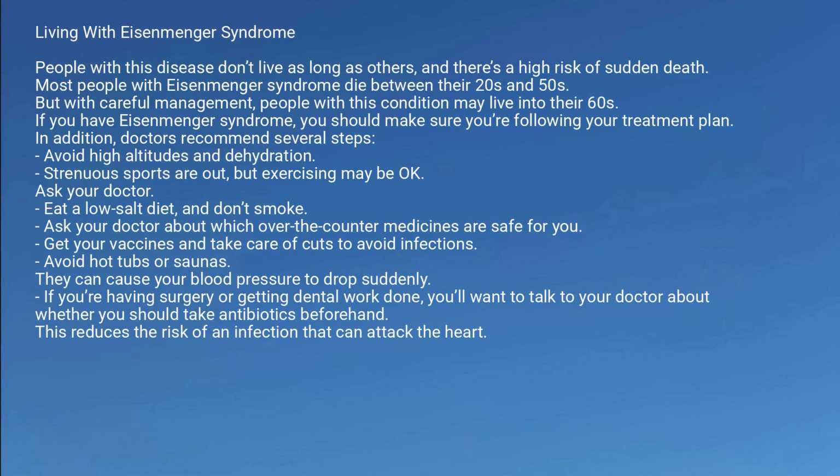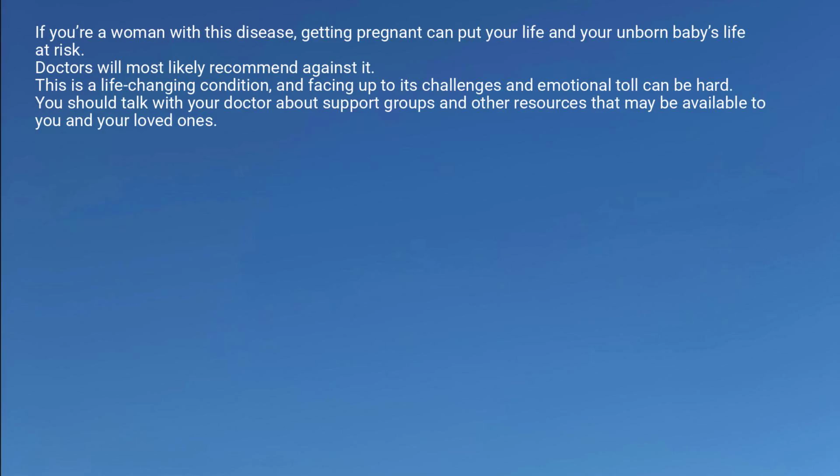If you're having surgery or getting dental work done, you'll want to talk to your doctor about whether you should take antibiotics beforehand. This reduces the risk of an infection that can attack the heart. If you're a woman with this disease, getting pregnant can put your life and your unborn baby's life at risk. Doctors will most likely recommend against it.